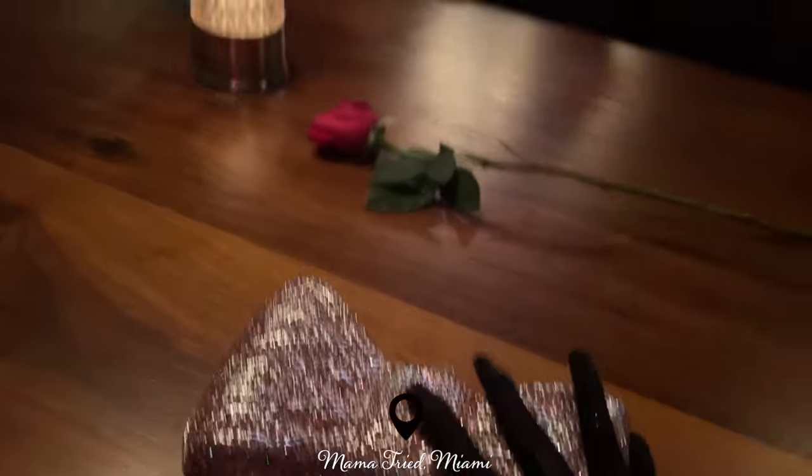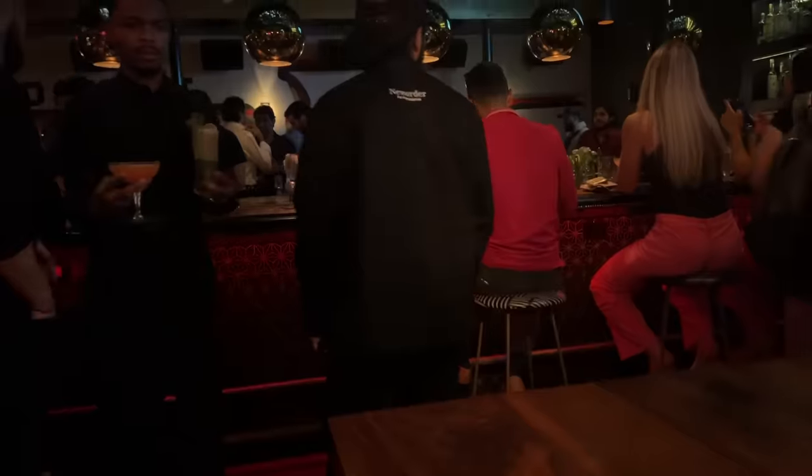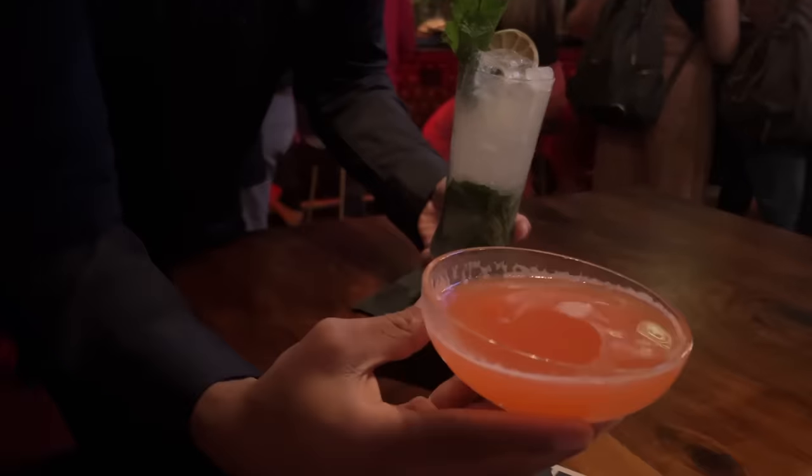We at our first spot. Yeah, Mama Tried. This bar stays open till 5 in the morning, supposedly. It's the vibe. I like how you make drinks.